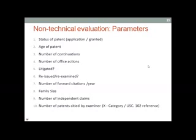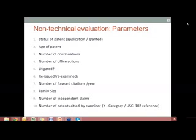Then the next parameter is the number of forward citations. If a particular patent in your portfolio is being cited in the forward citations of other patents, and it keeps on increasing, it means that patent's value may be considered more compared to the other patents in that portfolio. Then family size also makes a difference. If a particular patent in your portfolio is being covered in many countries, it means the applicant wants to cover this invention in more countries. So it will add more value.